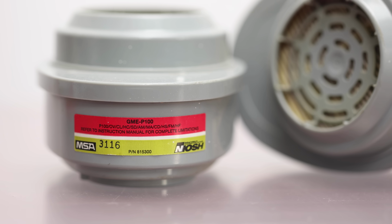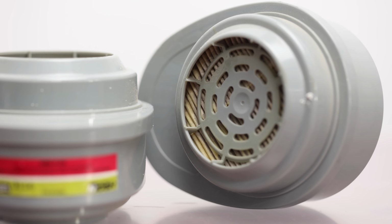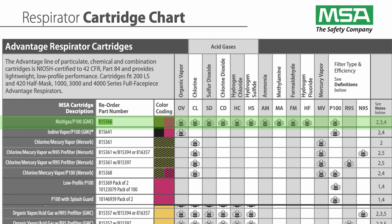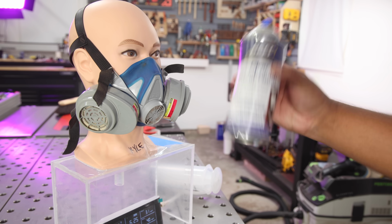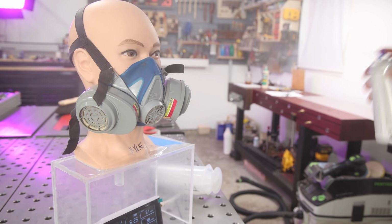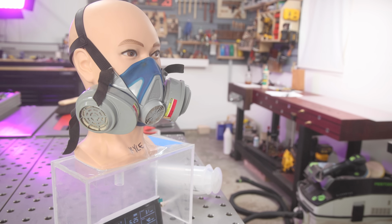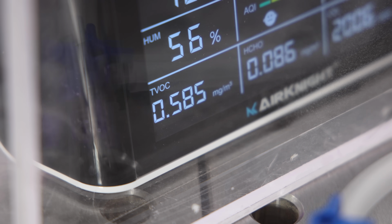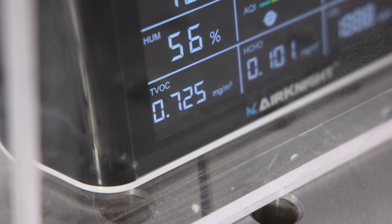This is a multi-purpose cartridge that will protect you against particulates, kind of the same as the P100 filter we spoke about earlier in the sawdust segment, but it'll also protect you against volatile organic compounds and a whole bunch of other stuff. As you can see, Kyle is taking an onslaught of lacquer spray, and in our initial test, just one breath maxed out the sensor within seconds.